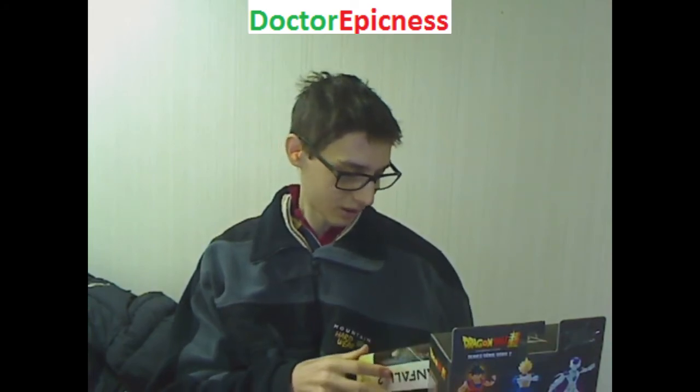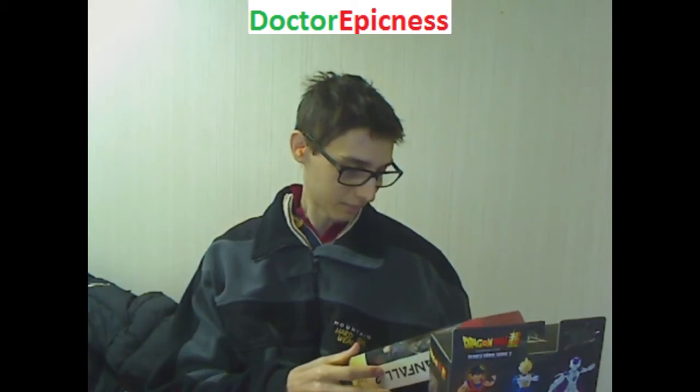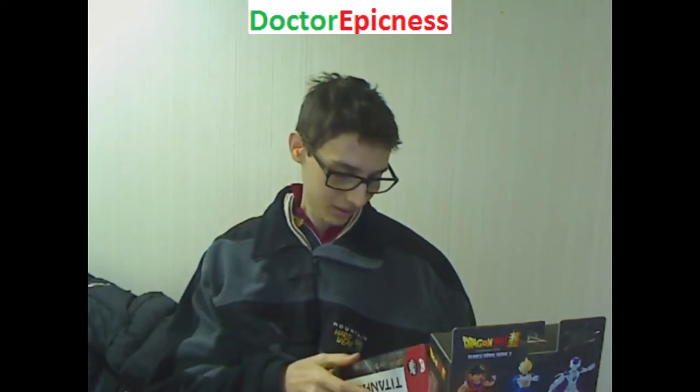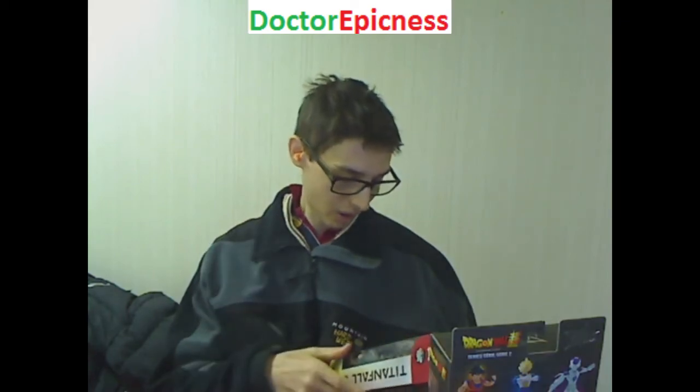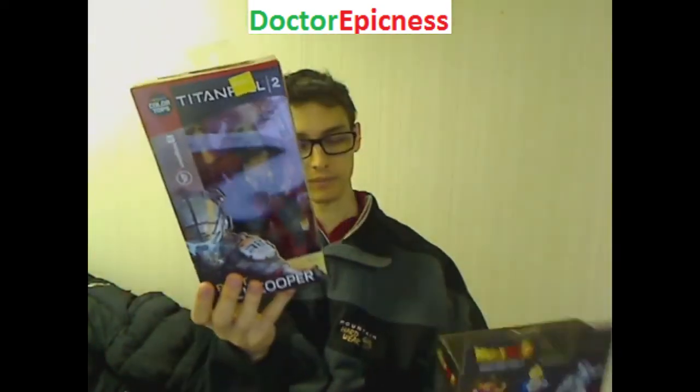This McFarlane Titanfall figure has terrible articulation. He's lacking a hinge in his elbows. He can only swivel his forearms, so the articulation for this figure is terrible, but I guess that's okay considering I spent under $10 for him. So at the end of the day, for under $40 for all these figures, I guess I can't complain too much, right? I'll reserve my gripes for another time.